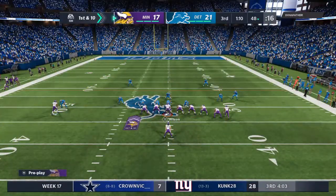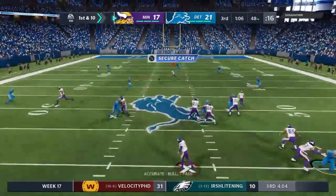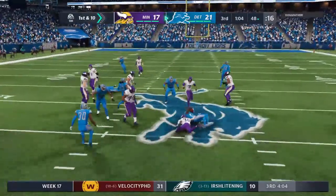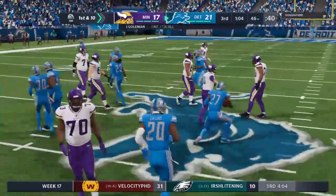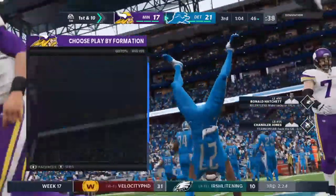And now it's not just execution. It's not just performance. It's a mental aspect that's going on. Because right now, looking for Cooks, and it's intercepted. Picked off by Justin Coleman. And a return out shy of midfield to the 46-yard line.